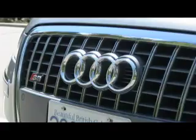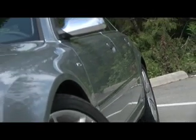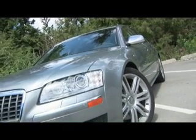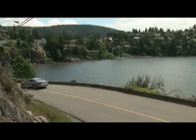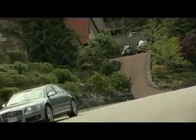The import luxury performance sedan market is very hot right now, with established contenders about to be joined by a pretender or two to one of the most lucrative thrones in the auto business. You have to sell an awful lot of economy hatchbacks to make the same margin as you will on a Mercedes S-Class, BMW 7 Series, or an Audi A8 or S8.